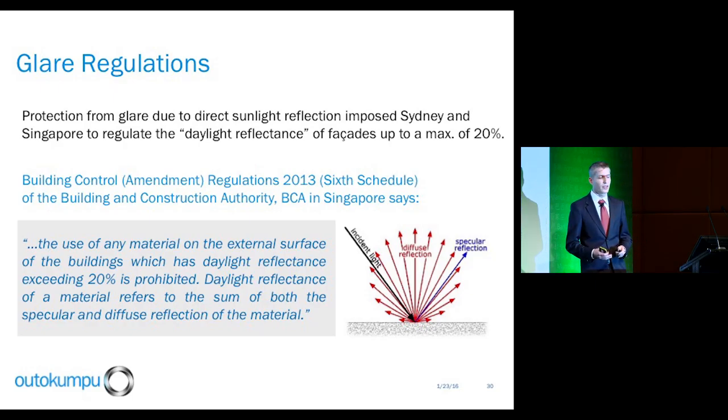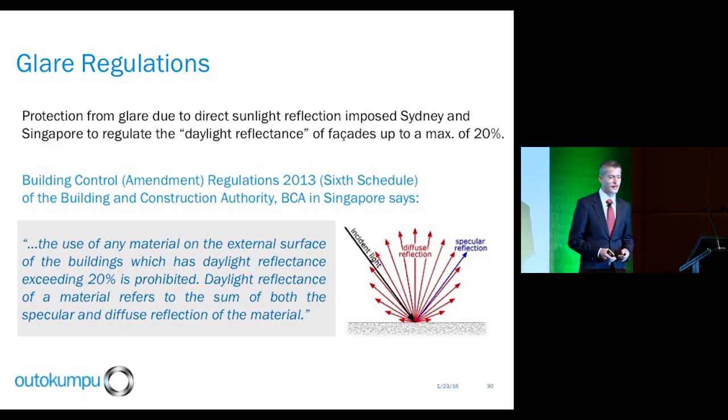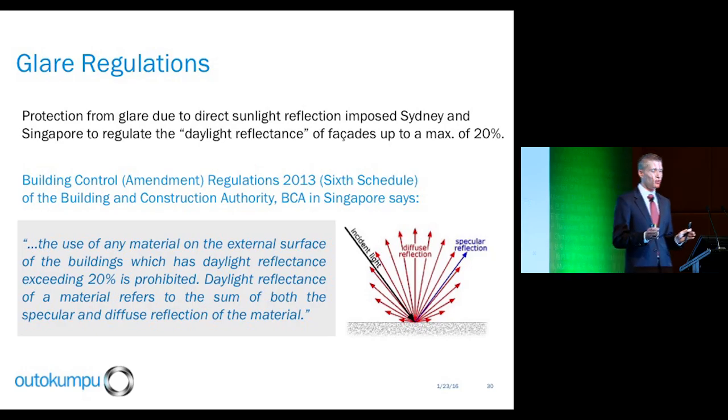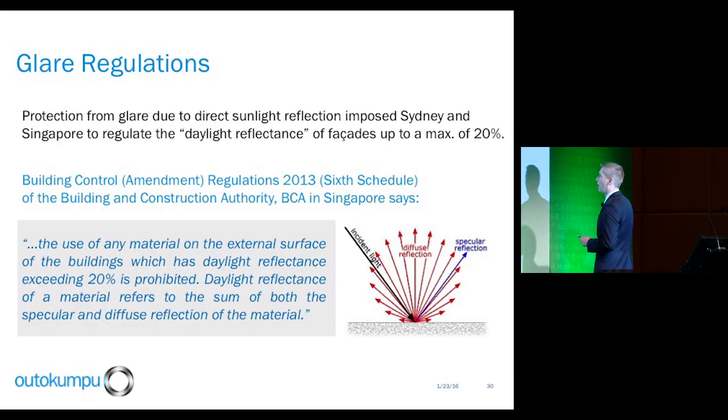And I would like to quote this regulation from the Building Control Regulation 2013 of the Building and Construction Authority in Singapore, because that says, the use of any material on the external surface of the building which has daylight reflectance exceeding 20% is prohibited. Daylight reflectance of a material refers to the sum of both the specular and diffuse reflection of the material. And this is now the crucial thing here. It is the sum of both. So it is specular plus diffuse reflection.